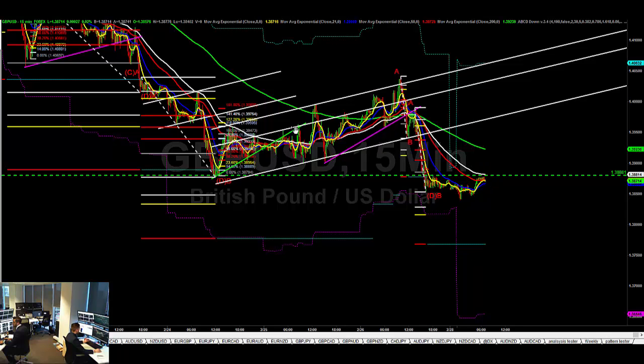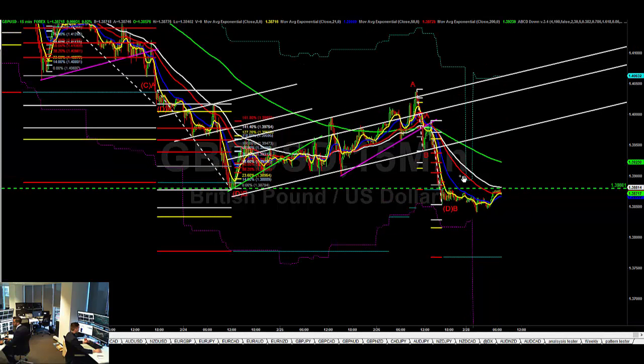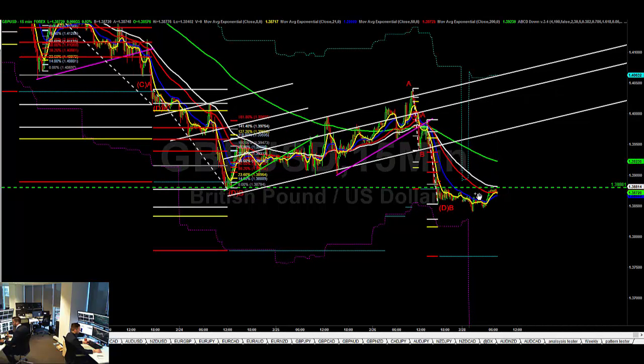I've got a custom moving average I'll fit to see whether we held on anything here and if we can get any clues from this one. But certainly it looks like it just wants to roll over again. So again, maybe it's looking for a sell up at the 139 area. But I'm still very bearish on cable, and I think it could continue on down.